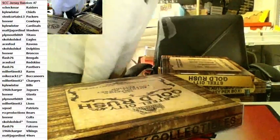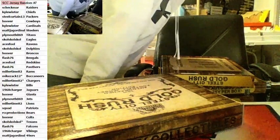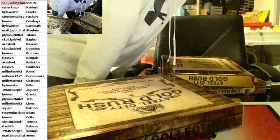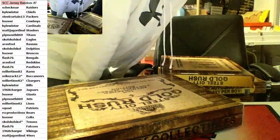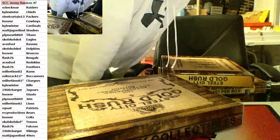Winston. Winston is on the Bucks. We've definitely pulled Winston. We have not pulled Brady yet, and I will not be shocked if we pull one in this case or one of the other ones that I have here, because we have not pulled Brady or Marino yet, but we've pulled just about everybody else. I'm trying to go, guys. I got a couple people telling me to hold up, so.